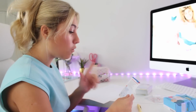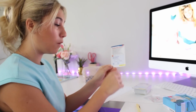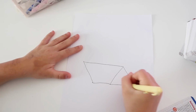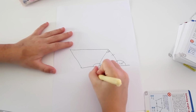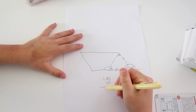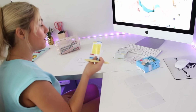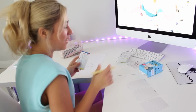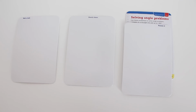So this says solving angle problems, and it has the angle here, and then it has got kind of like a multiple choice question. Right, let's check the answer. So I got 70, and it is C, 70. So I got the right one. So let's put that under nailed it.